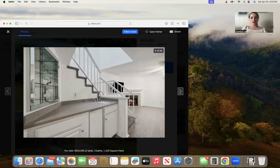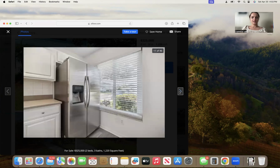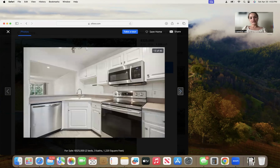And then this is the wet bar, the kitchen. And as I said in the video, the stainless steel appliances do convey. Nice Samsung set.